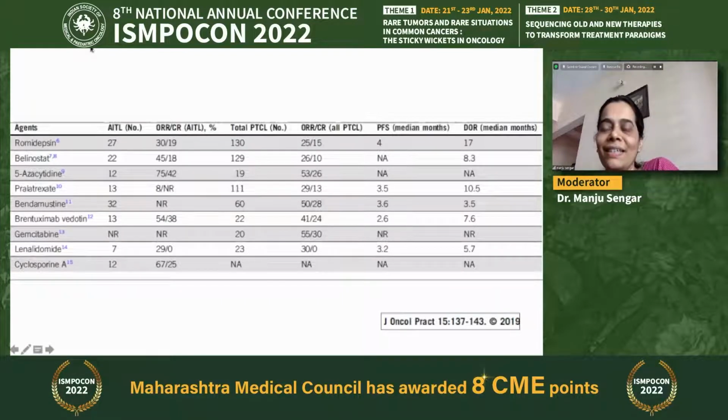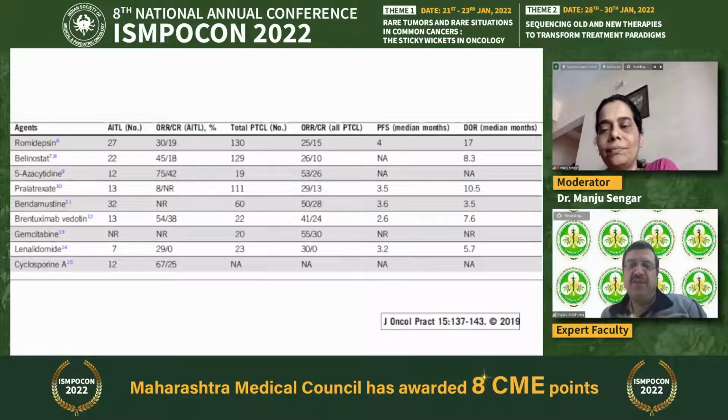Manju, I would just rephrase, it's not that any patient of AITL who comes with a relapse, you just start with cyclosporine. You discuss the option of salvage therapy as well as cyclosporine, and it is the patient's choice. And if the patient, as Dr. Manju said, is frail and not very well fit to receive chemotherapy, only then you would start on cyclosporine. Cyclosporine is not a second line agent for all patients. It's only for a select group of patients.